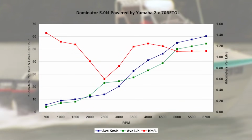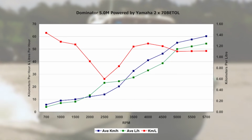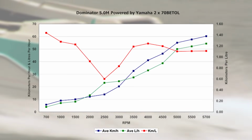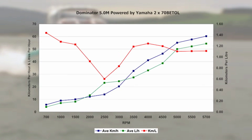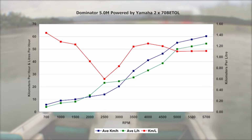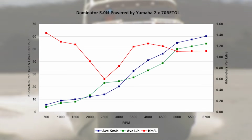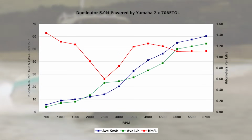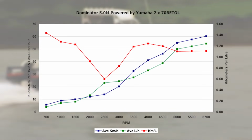As you can see from the graphs, the sweet spot for this boat is around 4,000 RPM, where she's travelling at just over 40 clicks, using about 33 litres of fuel an hour. That's 1.3 kilometres per litre. When you open her up, she's burning around 55 litres an hour at just over 60 kilometres an hour. All in all, a pretty impressive set of numbers for 16-year-old two-stroke outboards. Wait till she gets the new ones on the back.